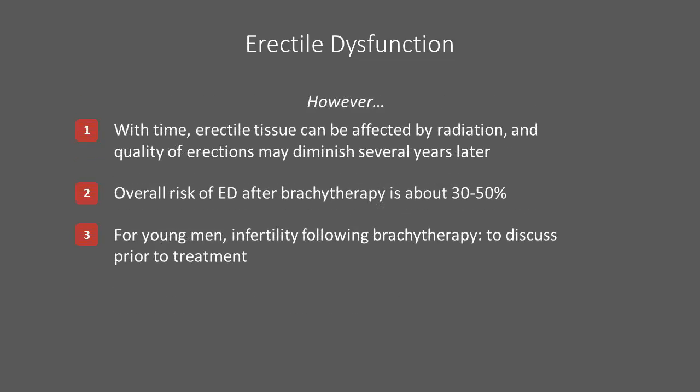Having said that, it is important to understand that, while erections may be well preserved after brachytherapy, the effects of radiation continue to affect the body's tissues for years, and the quality of erections in some men may begin to worsen several years after treatment. The overall risk of ED after brachytherapy ranges from 30 to 50% and is similar to people having nerve-sparing surgery. However, it occurs a number of years after the procedure rather than immediately afterwards, as it can following surgery.